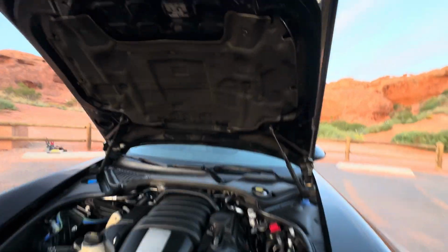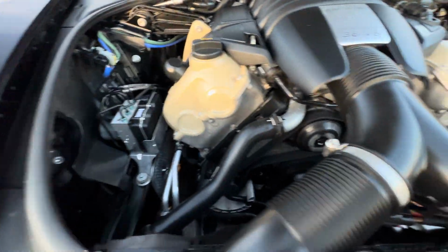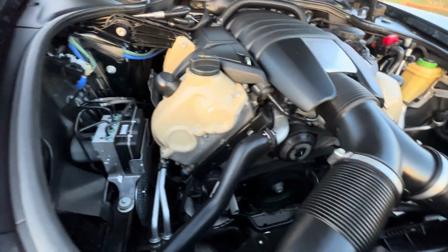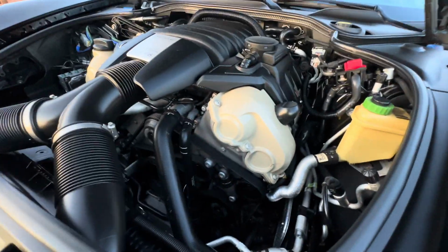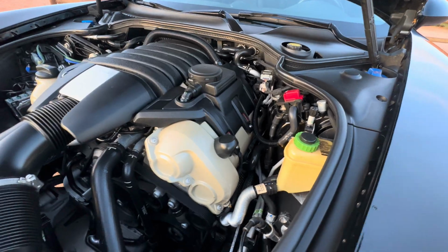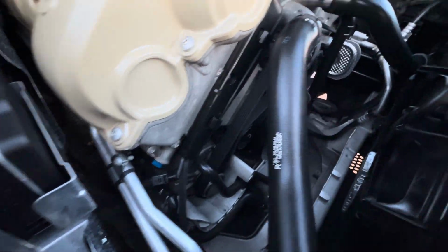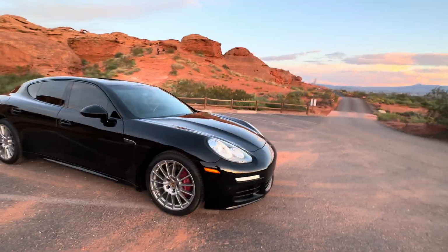So starting here at the front end, engine's in great shape. There's no strange noises. The idling fluids are all solid on it. No unusual ticks or squeaks or rattles or anything like that. This car's actually been idling for probably 30-40 minutes while we've been doing photographs of it. And it doesn't overheat, doesn't stumble, nothing.